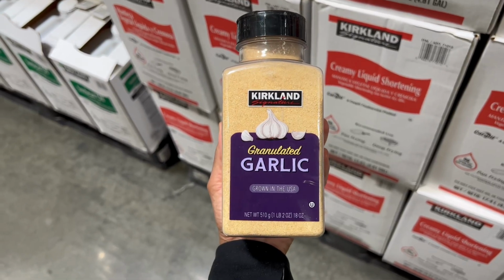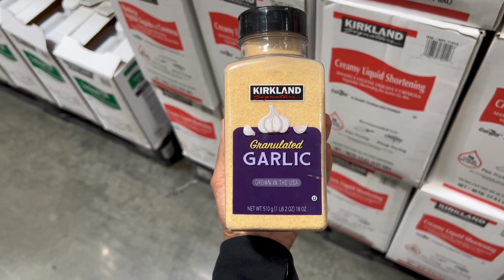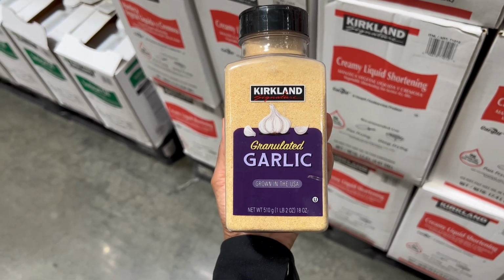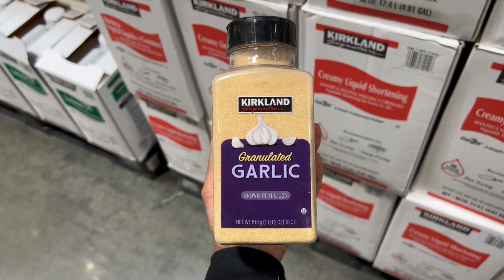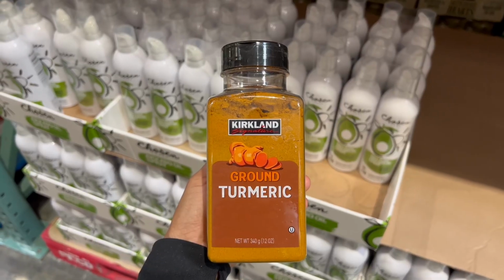When you're on your weight loss journey, you do want to lower your sodium intake. So this is how I do it. Instead of doing garlic salt, I go to garlic powder. And instead of doing onion salt, I use onion powder. If I'm going to do 5 seasonings, 4 of them are going to be powders and only 1 is going to contain sodium. So that's how I'm able to keep down my sodium intake.